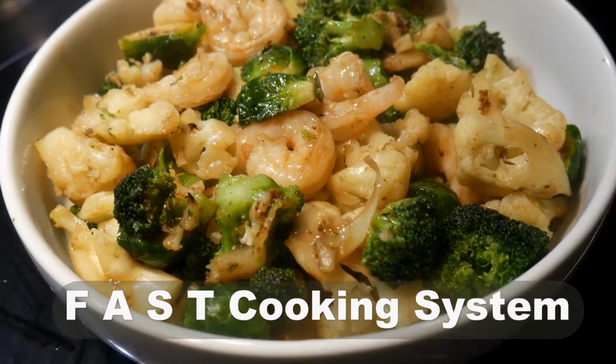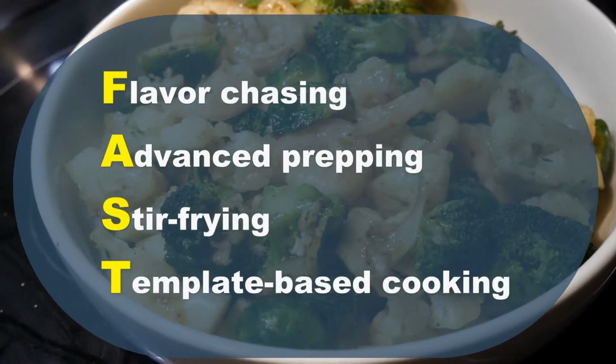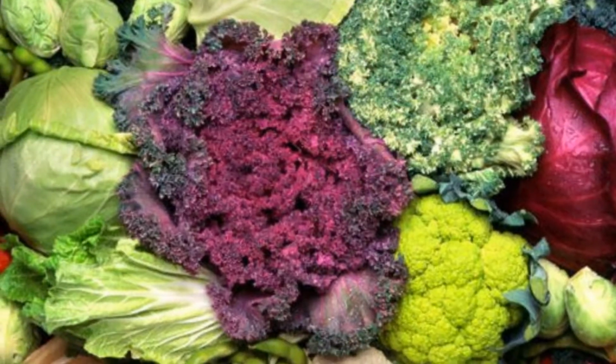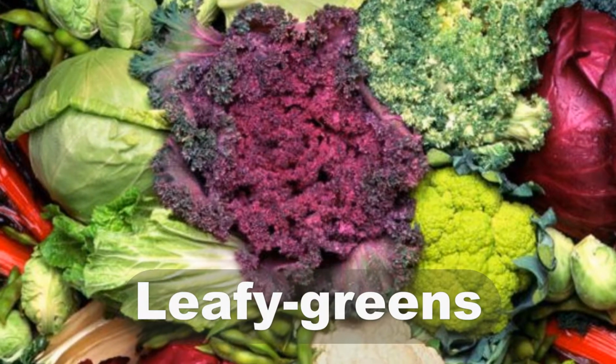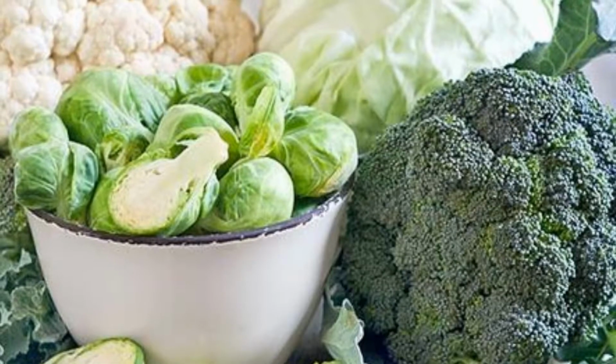And my fast cooking system has 4 attributes, which are flavor chasing, advanced prepping, stir frying, and template-based cooking. This cooking system is specifically designed to enhance the consumption of leafy green vegetables as well as cruciferous vegetables.